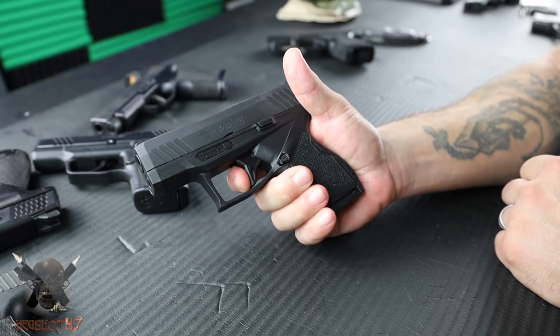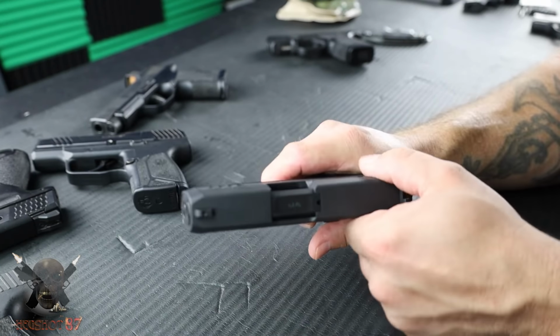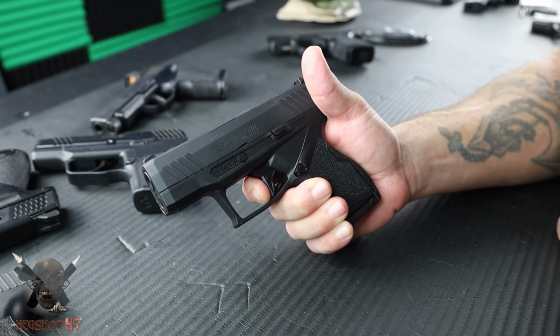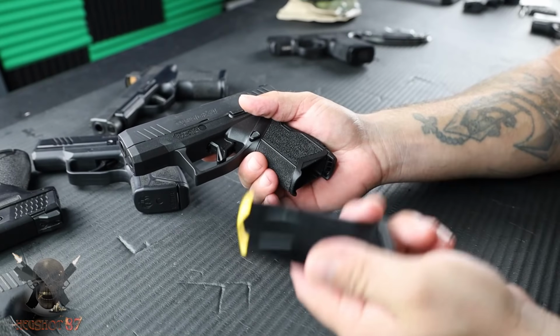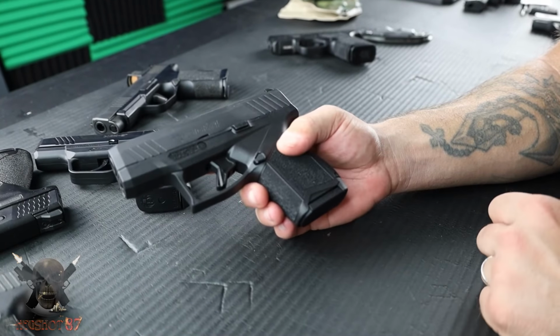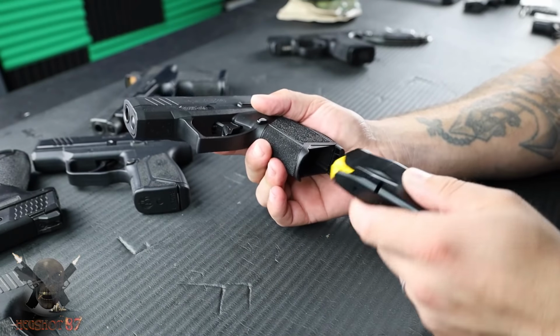Trigger on this one, I don't know. I haven't taken it to the range quite yet. It feels weird, man. It's got a really heavy wall, super short travel. It's just got a heavier pull to it. We'll just have to see how it does, man. I hope it does awesome. But it's going to, again, come with an 11-round magazine. So they kind of did what Springfield did. They one-upped the P365, went with 11+1 in the chamber. And it, again, comes with 2 magazines.